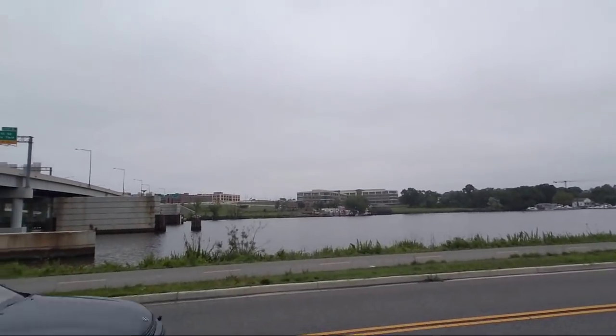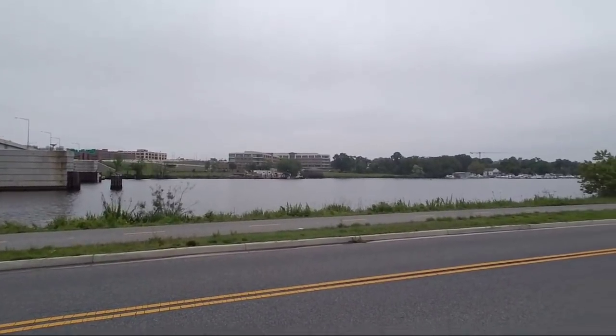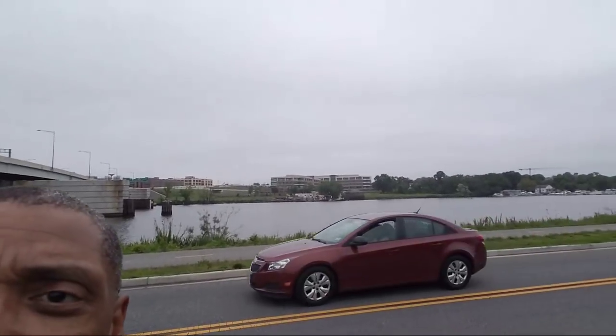I have to admit, my favorite part of this park is all the water effects. So you can see the boats behind me, as well as all kinds of rowing crews out here. So it's a beautiful area of DC, and it's not too hot today because we're rolling overcast and large amounts of rain.